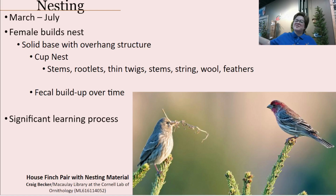So wreaths are a very popular place, or if you have any overhangs on your porch or anything like that, these birds will definitely take advantage of those locations. When they build their nest, they often start on the outer base first with stems and twigs, larger material. Oh, I put stems in there twice. Isn't that fun? But essentially, thicker material on the outside, and then they'll use string, wool, feathers, and smaller stems on the inside as well.